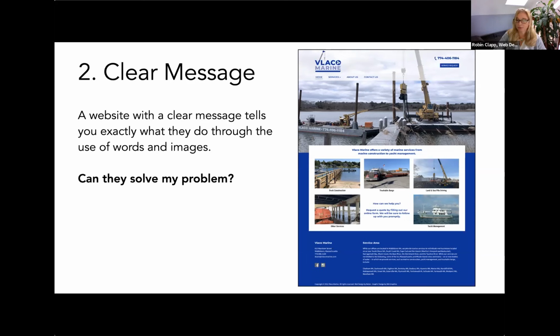And since many businesses have a limited geographic area that they can service, it is really good practice to be upfront about your service area. So that's right there in the footer. We serve these communities. When you come to this website, you can figure out fairly quickly exactly what they do, and more importantly, whether or not they can solve your problem. So this is a really great example of a website with a clear message.